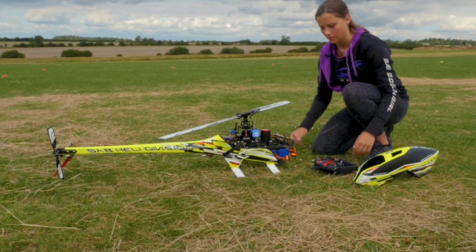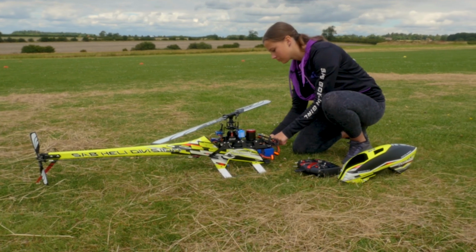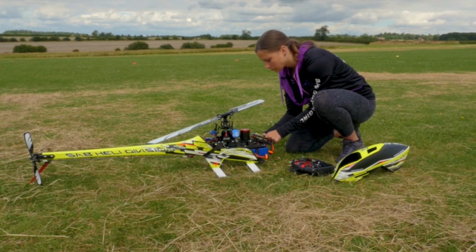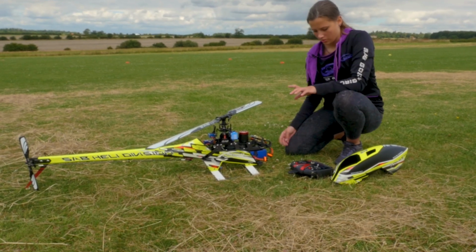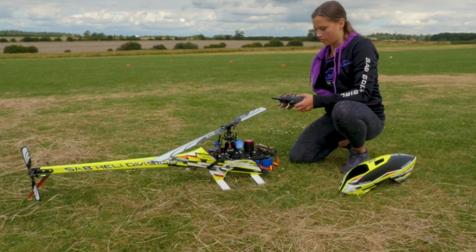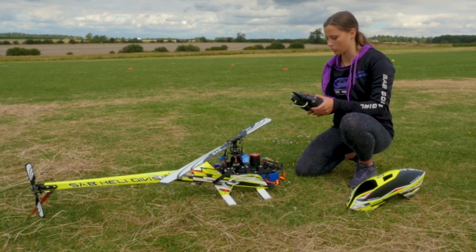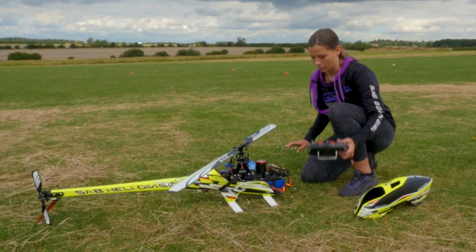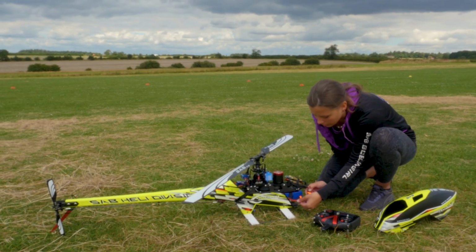Now Summer is ready to fly. You'll notice she's tied her hair back for safety and to avoid distraction during flight, and the helicopter has been moved to a safe area for arming, as is the site rules. So I've made sure that all my switches are in the correct place, and again, if you had a different transmitter, you check it's in the right model memory, the trims and rates, everything's in the correct place if you have that. And I'm just going to plug in.